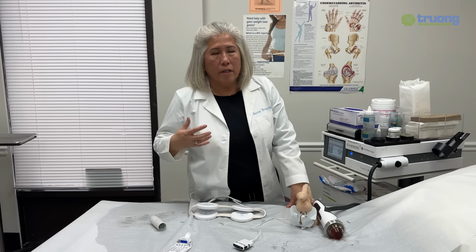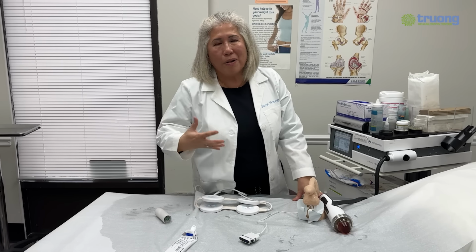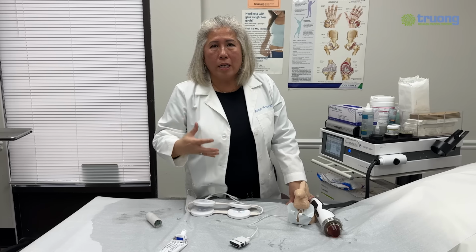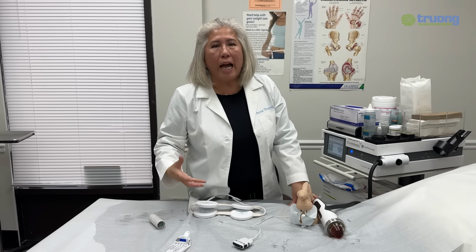Now, if you have diabetes, high blood pressure, high cholesterol, or heart disease, well, you're going to be more on the severe end of the ED. It still can be treated. I want to let you know that no matter how long you have ED, it still can be treated. But it's going to take some time and some work.